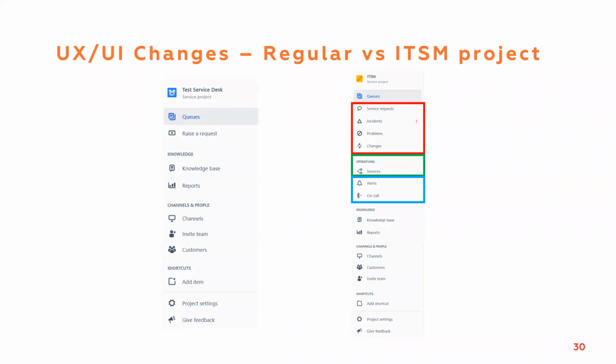Also, there have been significant changes in the user interface for projects created from an IT service management template. It's one of the templates for JSM projects. So when you create a project from this template, what happens is that 3 new parts will appear. As some of you may know, ITSM projects have 6 issue types created, most importantly incidents, problems, service requests, and changes, on which the request types that a customer can raise are based. Atlassian has then decided to create 4 new queue types named after them.